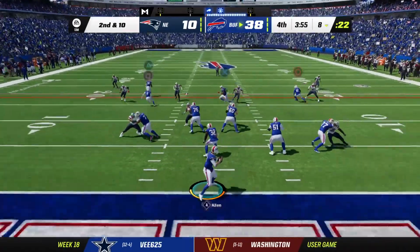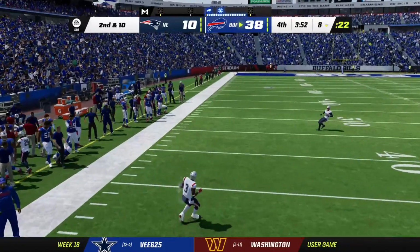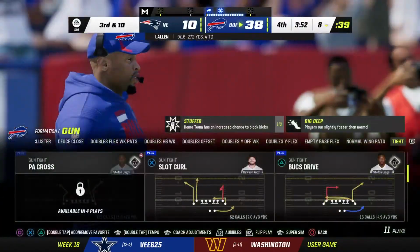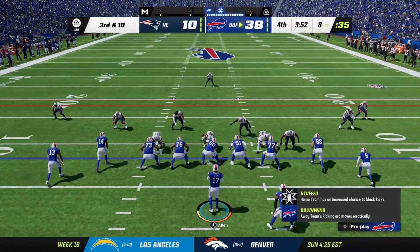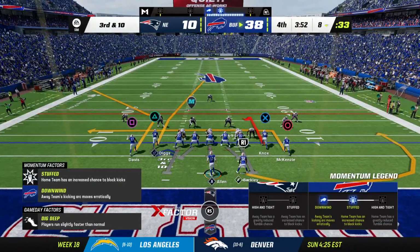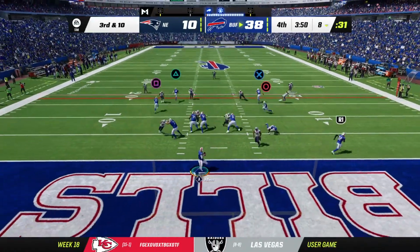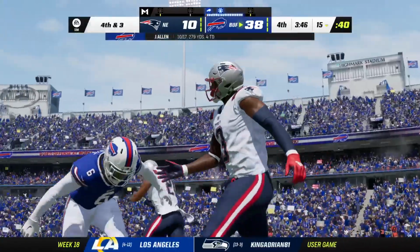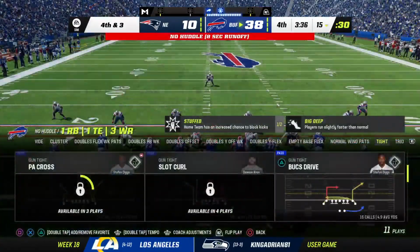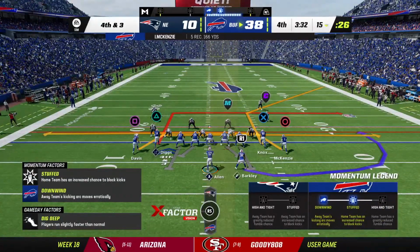On play action, Allen, and that is incomplete. I think it's fairly safe to call this game over, but they're still trying to bomb it downfield and add to their lead. Almost makes you start to feel for the defense and root for them a little bit, too. He finds his man, complete. That's McKenzie, and he's going to be taken down short of the 1st, right around the 15-yard line.